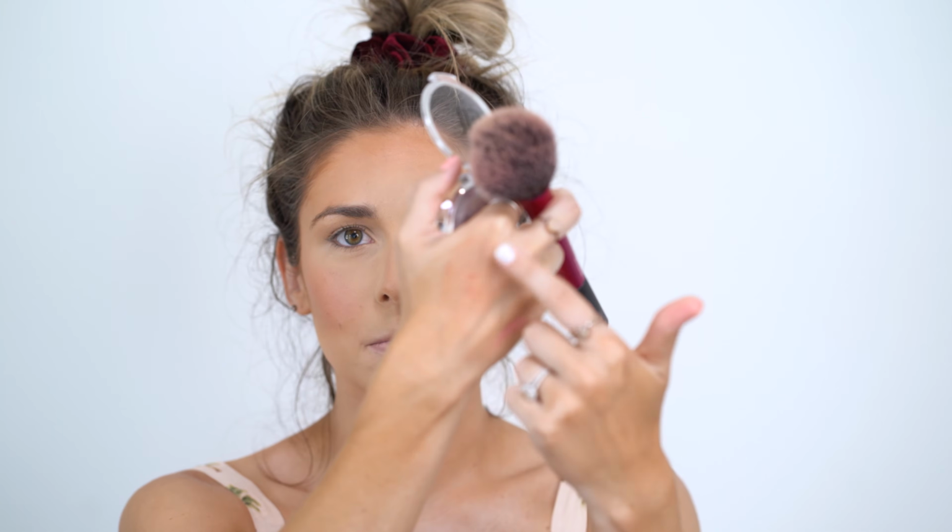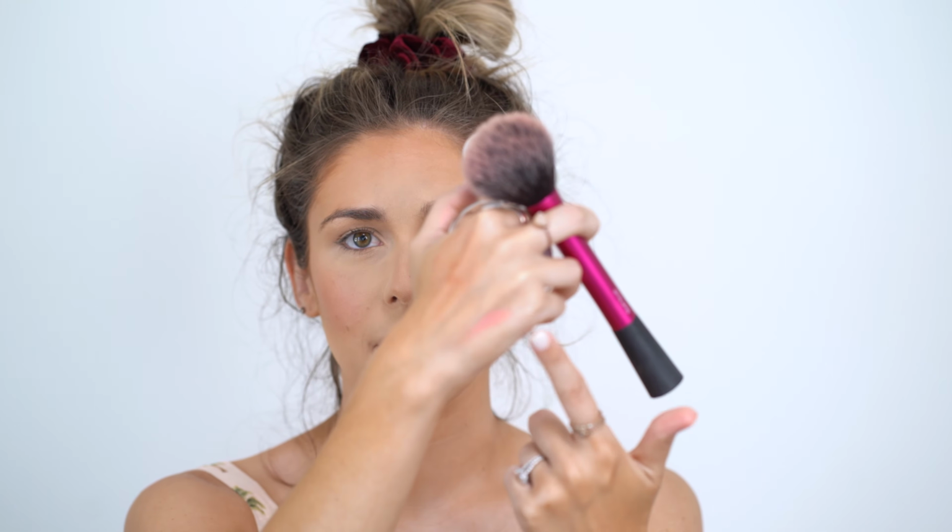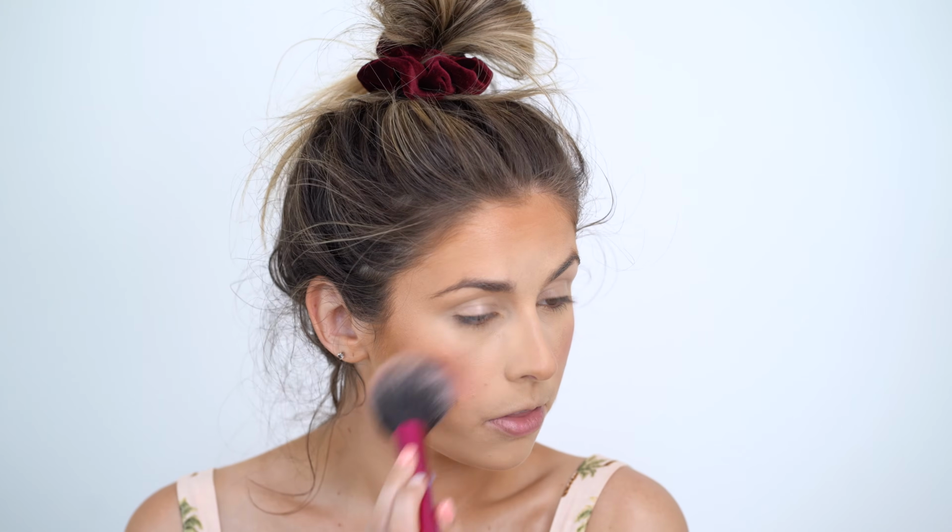That's the Maybelline sheer blush, and then that is the e.l.f. So yeah, this was, I'm not even kidding, like $3 or $4. So, you know, for a $3-4 blush, I'm impressed. I love it.